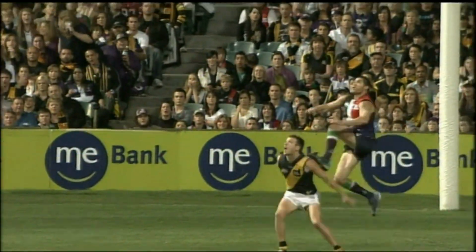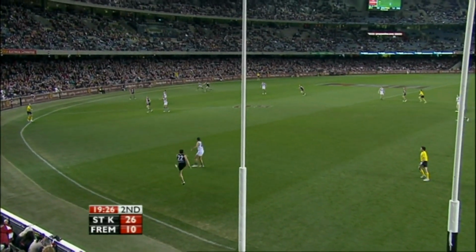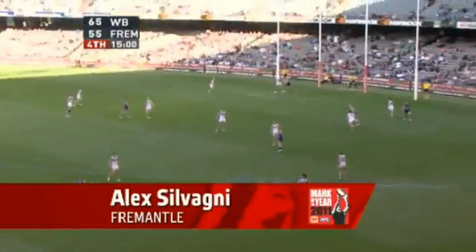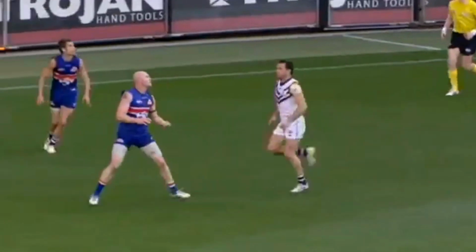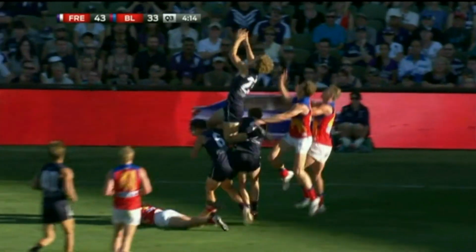Oh, to headland! Oh, Robert! So Ray, who kicked a goal in the opening term, in the solid season now. Oh, Clark got up high, took a beauty. Cross just pops it up. He's looking for Hall. Oh, what a mark! Silvani takes a hanger. You take that the other way. 9-goal-1. And they're pantsed by their own turn.